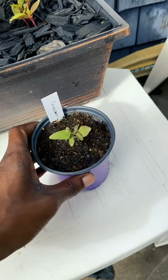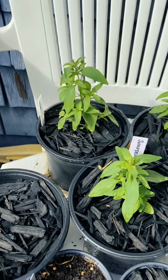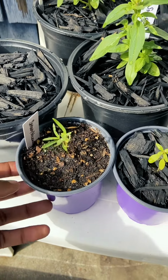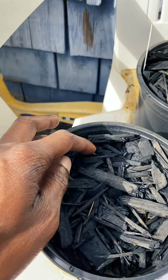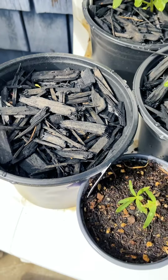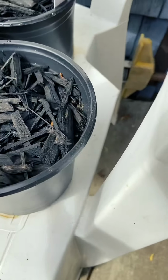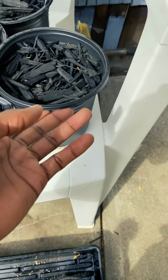Got some snapdragons going. Then some showy milkweed for the monarchs. Whenever the season comes, I'm gonna be growing more. Then I have some more in here. I forgot what this is. It might be some type of herb or something, I forgot. Or another flower. Gotta figure that out once it pops up.